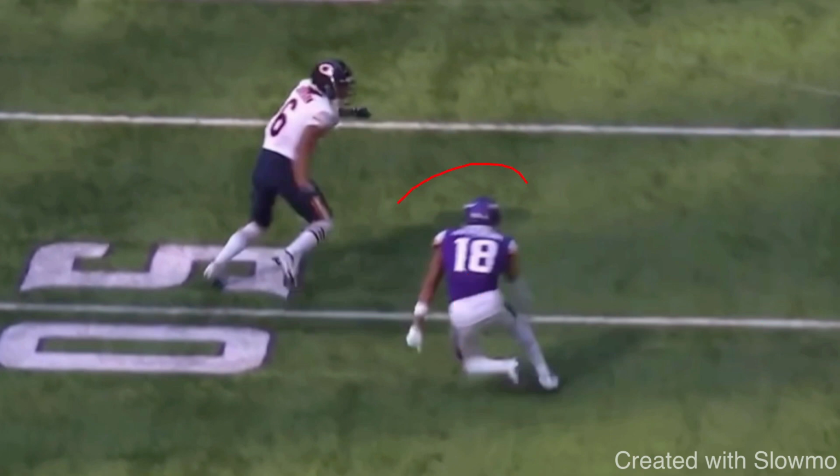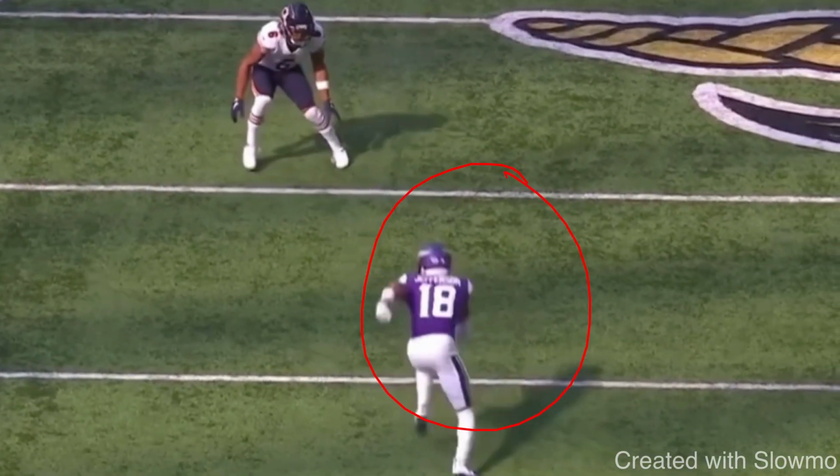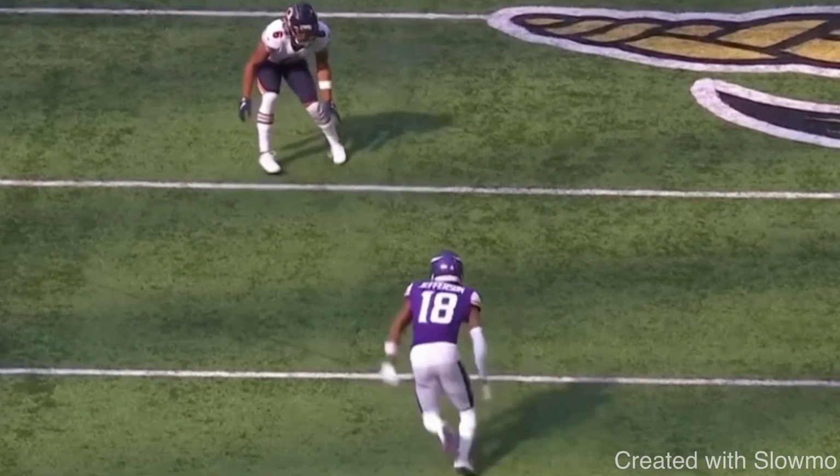So when would you use this type of move? What's the right time to use this type of move? So it would be in this situation. You could use it in other situations, but this exact situation is when we have a DB who's outside shade and we have to run an outside breaking route and he's sitting right at the depth of the break. So like you have to run a 10-yard out and the DB's sitting at like 8 yards outside shade.